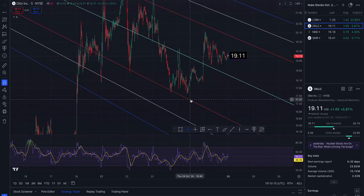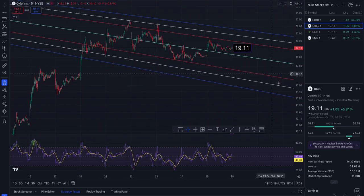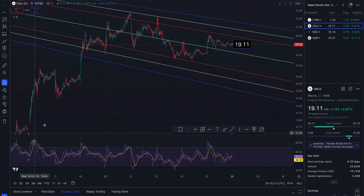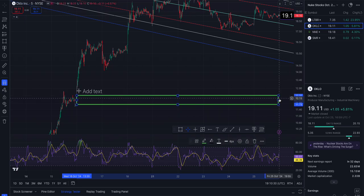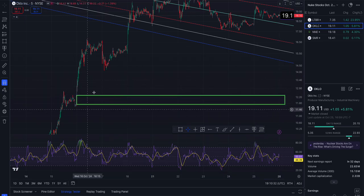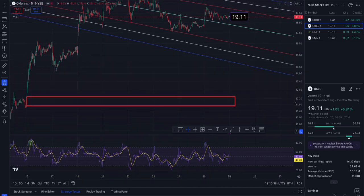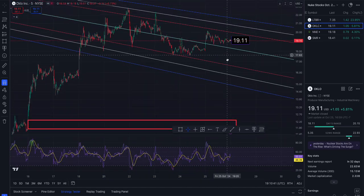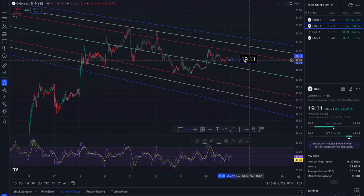We ended the week at 1911, up 5.81%. We've got a gap. Let me just draw this out, because once you start seeing gaps, you cannot not see them. We need to unburden ourselves from these gaps and fill them, unburden the gaps from where they've been.